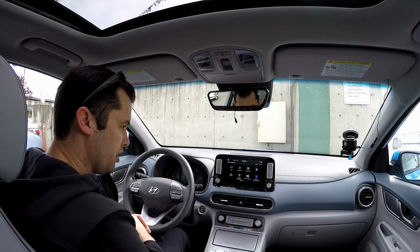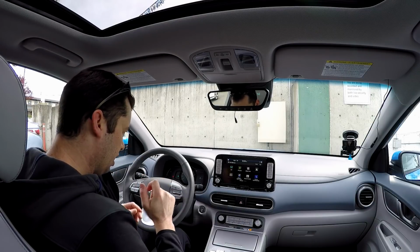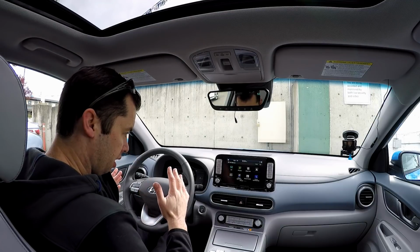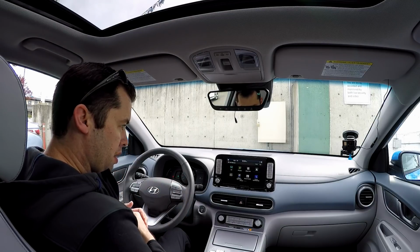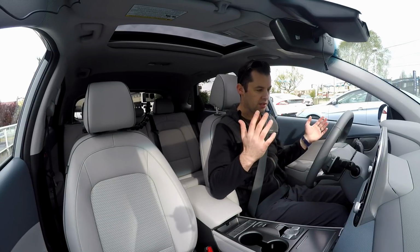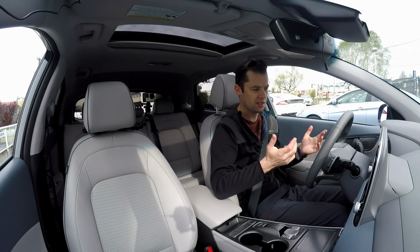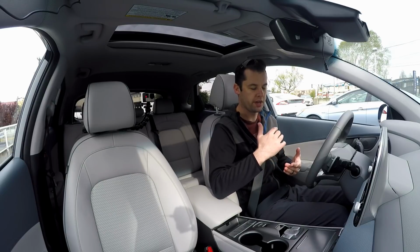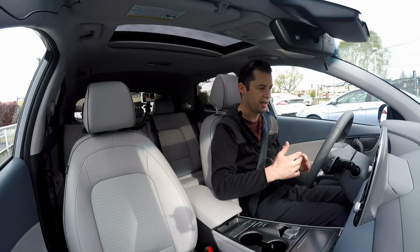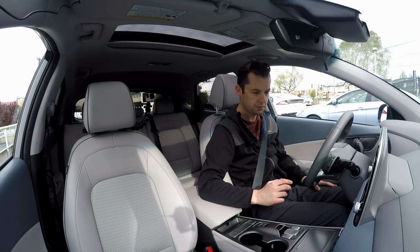This one has 1,893 kilometers, so we're going to remember that to see how far we drive. I don't plan on driving this car that far. When I'm in a plug-in hybrid, I drive the battery to zero. When I'm in a battery electric only, I don't see a point to doing that. And since this car has a 64 kilowatt hour battery pack, which is massive, and is rated at over 400 kilometers of distance, I have no concern about that whatsoever.